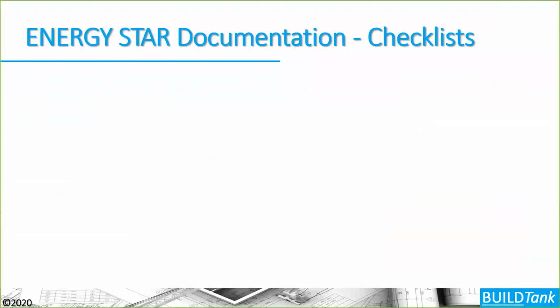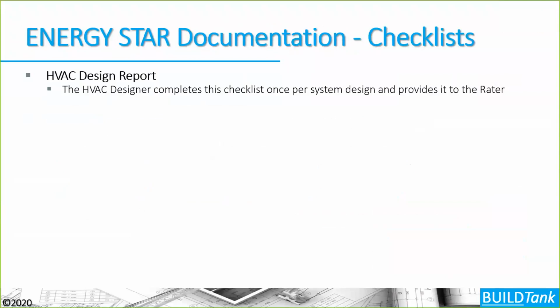The Energy Star documentation is basically focused around a series of checklists that the program has. So the first checklist is an HVAC design report.